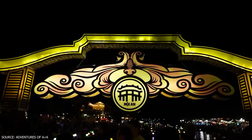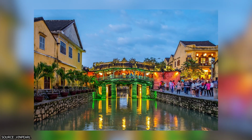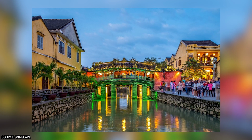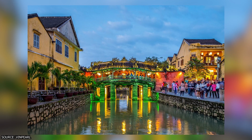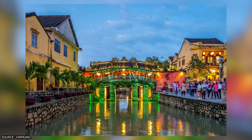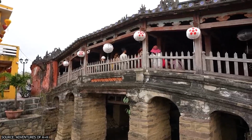Another top attraction is the Japanese covered bridge, an iconic symbol of the town's cultural heritage. It was built in the 16th century, and it connects the Japanese and Chinese quarters of the town and features intricate carvings and decorations. Visitors can cross the bridge and take in the views of the river and town beyond.